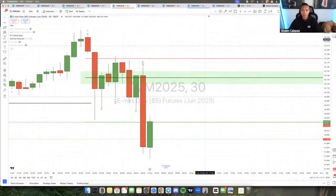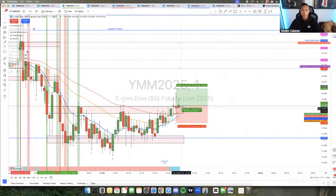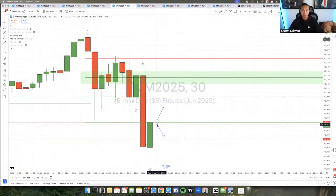Depending on how this 30-minute candle closes, guys, if it closes above, then I think it's going to go up. If it closes below, I think price is going to go down for the next 30 minutes. Yeah, Trillium said, looks like we are in a range since 9:55. Yeah, exactly. For the past 30, 40 minutes or so, we've been in this range right here. So I'm going to see how this candle closes because this 30-minute candle is going to confirm whether we're going up or down.